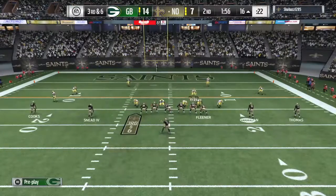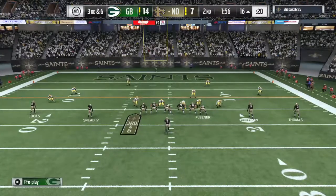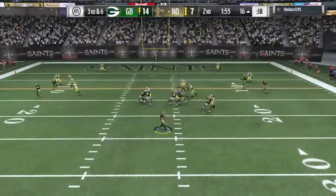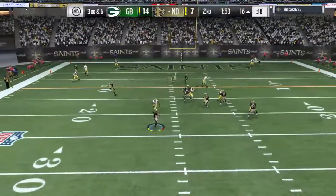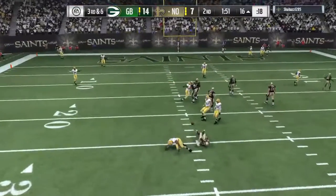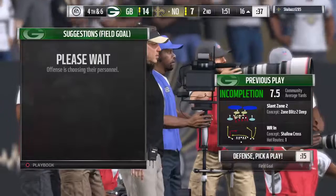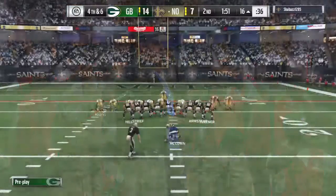And they insert their dime package, 6 DBs here on 3rd and 6. Expecting pass all the way. Now Breeze on 3rd down. A hit as he throws there, incomplete. Kobe Flainer, the tight end, his intended target. And now it's 4th down.